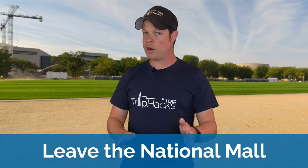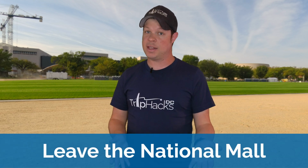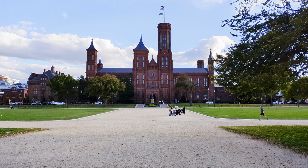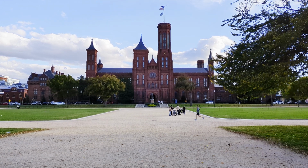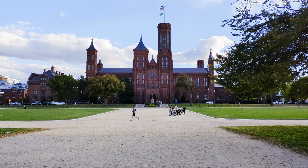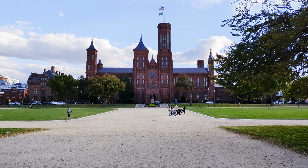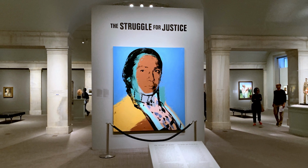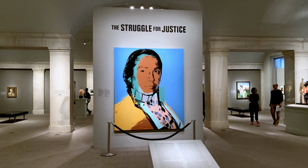In a similar vein, tip number 4, don't write off museums that aren't on the National Mall. The National Mall has a huge concentration of museums between the Capitol and the Washington Monument. But that's not the only area of DC that has museums. One of my favorite off-the-mall museums is the National Portrait Gallery, which I like a lot because to me, it's a hybrid art and history museum.